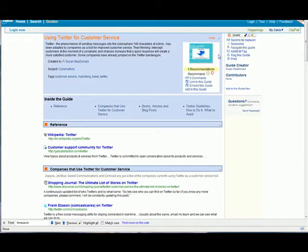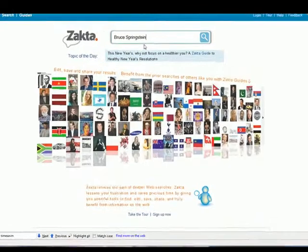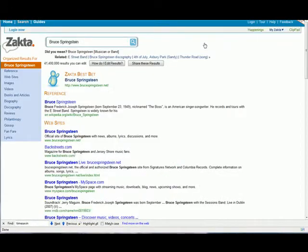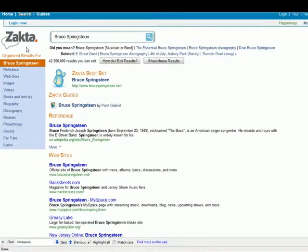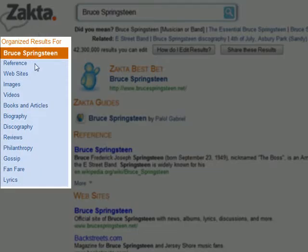And finally, Zakta is a great source for searching the web. Notice I'm putting Bruce Springsteen spelled wrong, and if I click on the search icon over here, it said, did I really mean the musician? Of course, the boss. I meant the boss. And Zakta puts things in a very palatable, easy to use organization on websites, images, videos, etc.